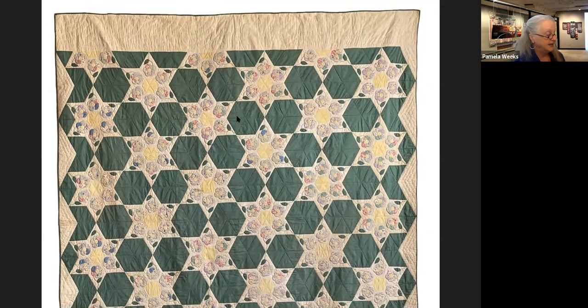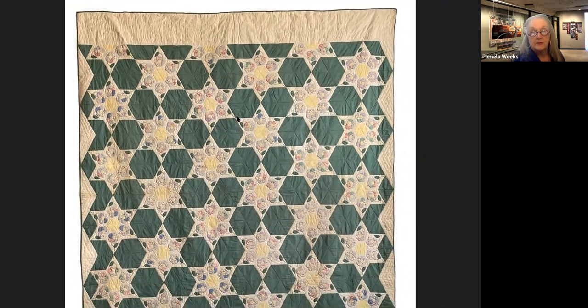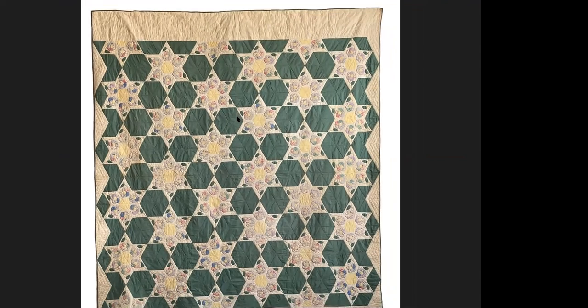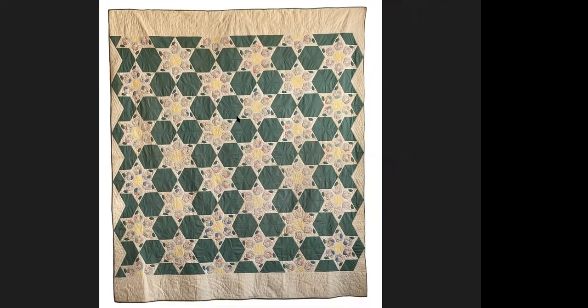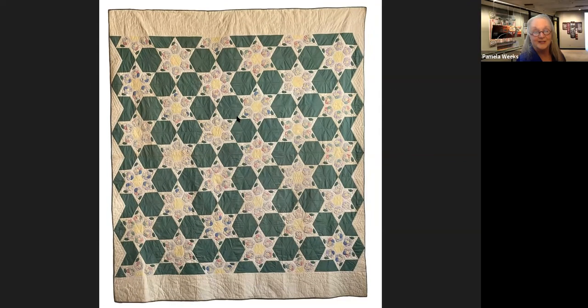Laura, do you have anything to add? No, it's just I discovered the pattern when I was in Wisconsin at the Wisconsin Quilt Museum. Oh, that's the reference then. Good for you.